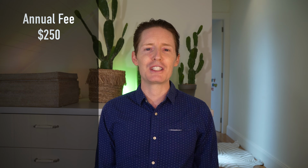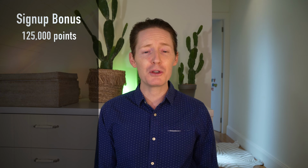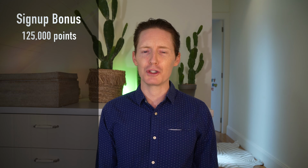Annual fee. Now, when it comes to the annual fee of these cards, they both cost $250 a year. And considering all of the benefits that come with these cards, I think this is a reasonable annual fee to pay. Sign-up bonus. So, not surprisingly, both of these cards offer the same 125,000 bonus points after spending $4,000 on purchases within the first 3 months of opening the account. And seeing that Marriott Bonvoy points are worth 0.8 cents per point, these sign-up bonuses are worth $1,000 each. This is 4 times the cost of the annual fee, so it's a pretty generous sign-up bonus.